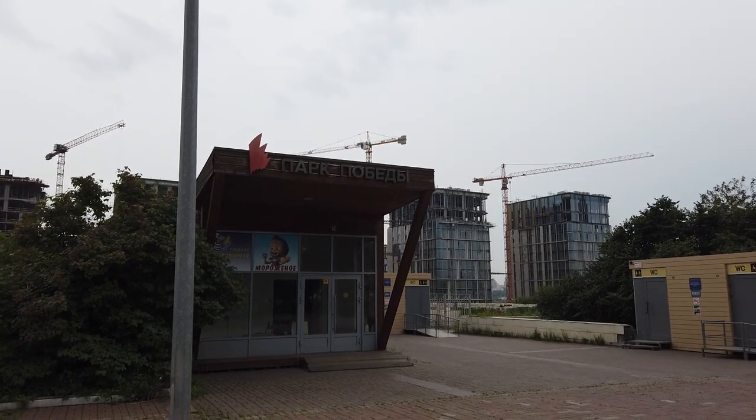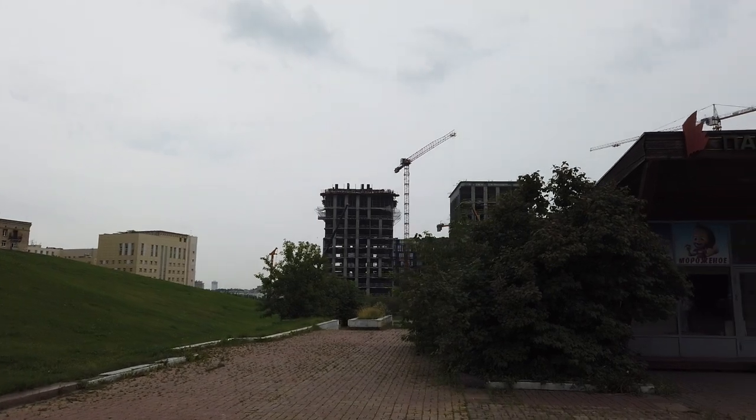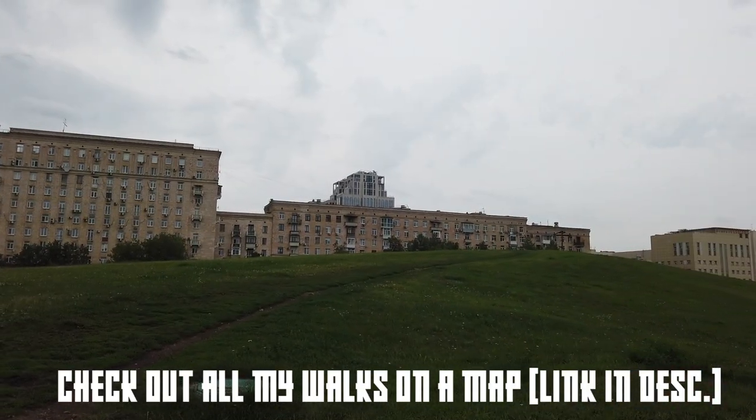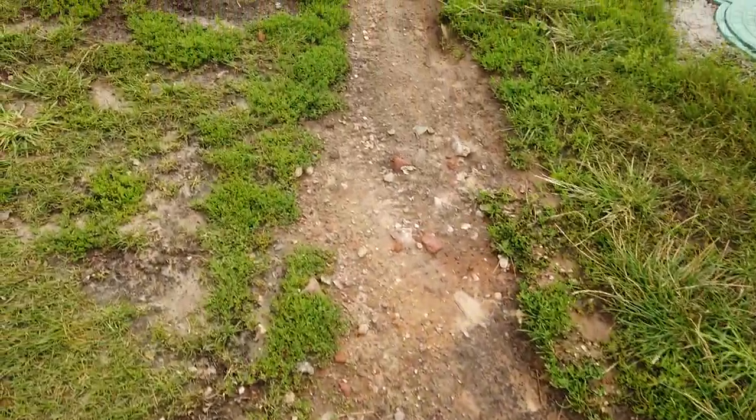No, this is not Park Pobedy. I don't know what this is. It says Park Pobedy, but it has nothing in it. Let's go quickly all the way up. These have some strong, you know.